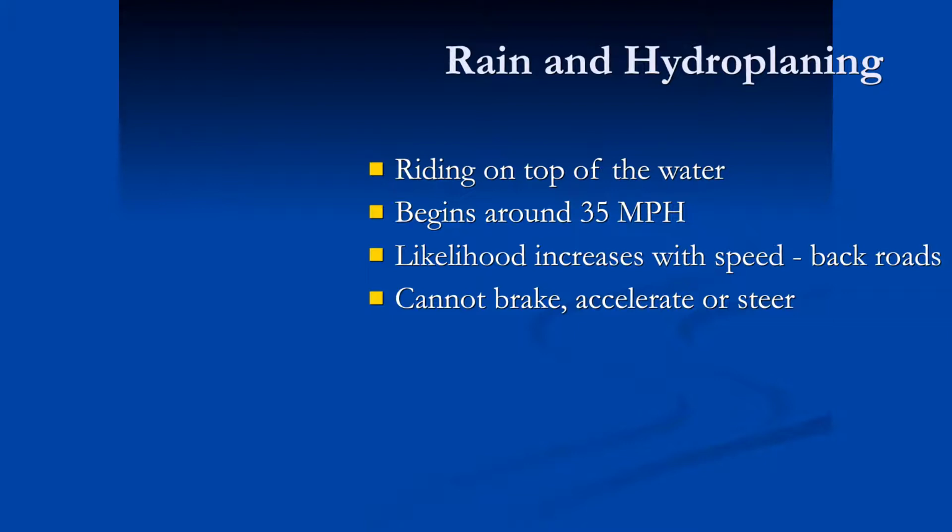That's what hydroplaning is. So when your tire does re-grip the road, whatever you're doing inside the car, whether it's turning the wheel, stepping on the brake, or accelerating, the minute your tire touches the pavement again, your car is reacting that way. And that may be problematic, especially when it comes to steering. So don't get too funky with your steering.